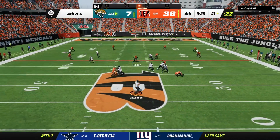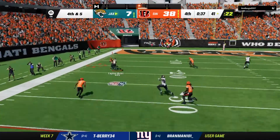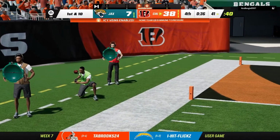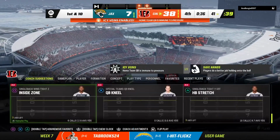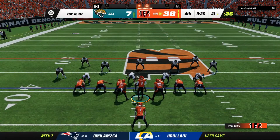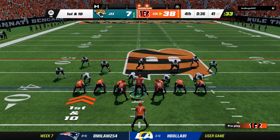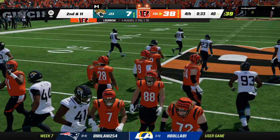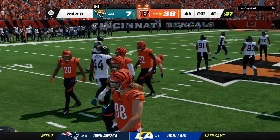Fourth down. Here's Lawrence. And he overshot him there. It's out of bounds, incomplete. They had to go for it with such little time remaining, and the Bengals will get the football back. The defense can stop it twice more as they take a knee here.